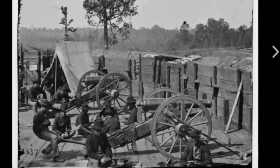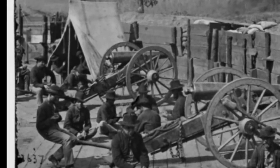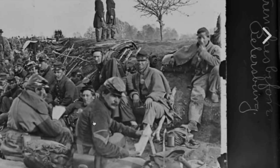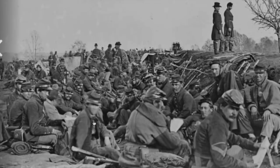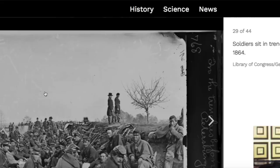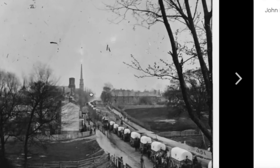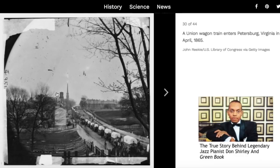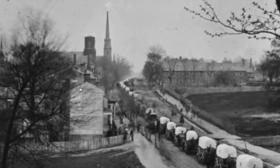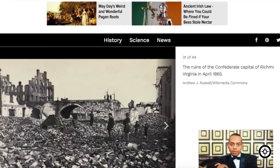Union soldiers sit by the guns of a captured fort in 1864, Atlanta, Georgia. And again, very relaxed air. Really just having a good old time, it seems. Photo opportunity. No one's really very dirty. And again, for the time period, 1865, we see this amazing architecture in the background. Really amazing.